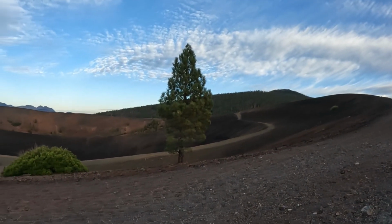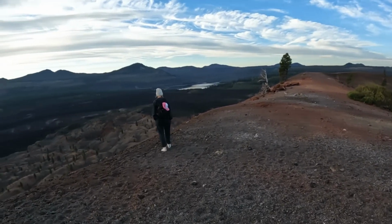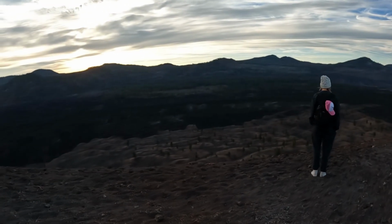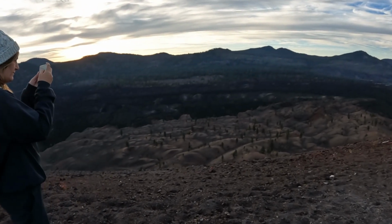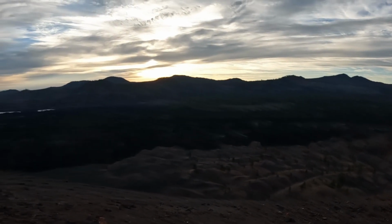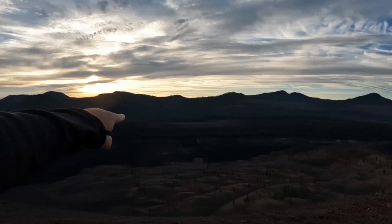I don't want to turn the camera off. This is just so good. Look at how big the devastation path of this thing was too. Like, can you imagine what all is buried under that?